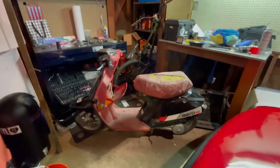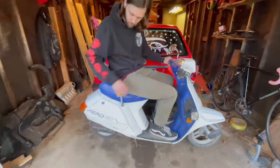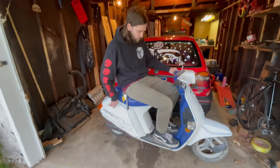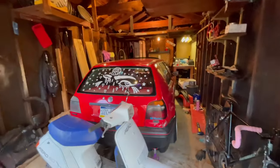So we got the one in here. We got the Golf. We got the Elite 80. And then we have my Honda Aero 50. So I'm glad that we have a spot to store all these. Cody's going to take his home eventually. Just right now, this is the better option for storing it. I have too much shit at home. So, gonna shut up the garage.